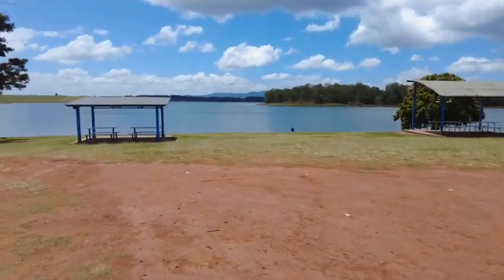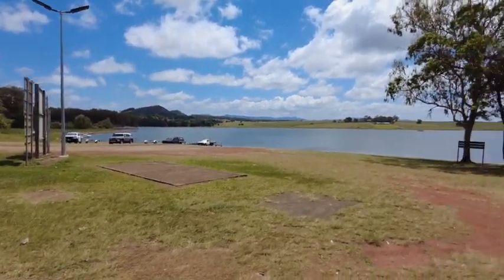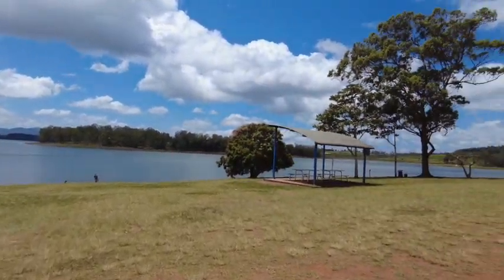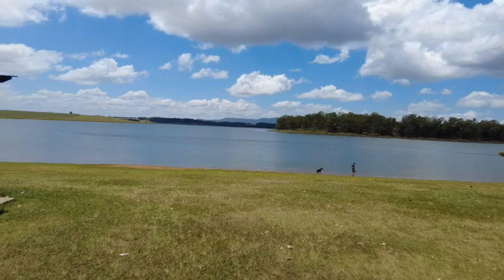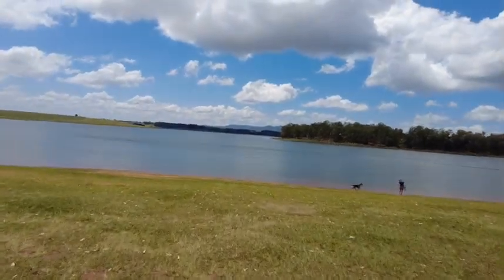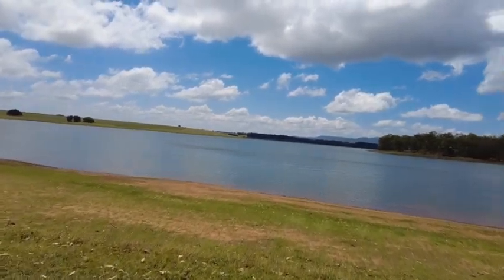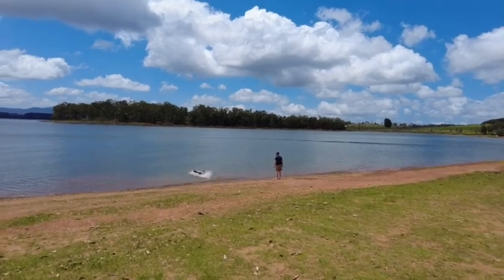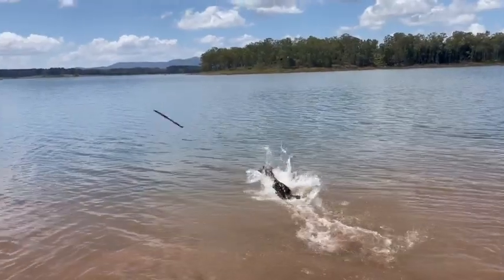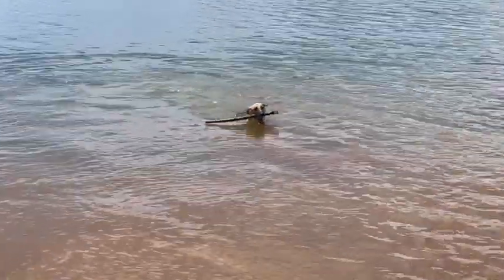So behind me is the Avenue of Honour, and then in front of me is Tinaroo Lake. That is quite big. I did see a map just round the corner, so I'll just go grab that. But it just keeps going on that way. So you got plenty of people with boats around here that come out. It's safe for swimming. Not too sure if you can go fishing. But Will's brought his dog, and he's quite happy going swimming in it. How cute.